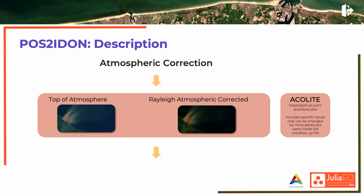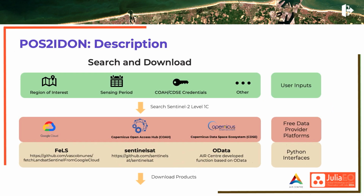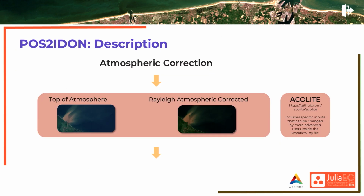So the first pre-processing step before applying the classification is the atmospheric correction. We download Sentinel-2 Level-1C data, that is top-of-atmosphere reflectances, and we want to remove, in this case, the Rayleigh scattering. So we obtain an atmospherically corrected image of the bands.